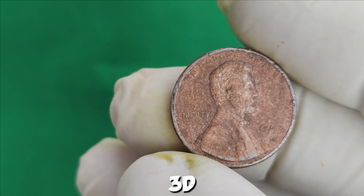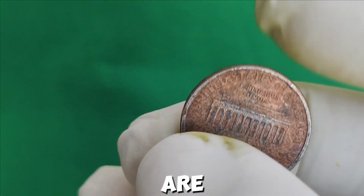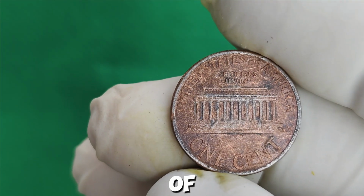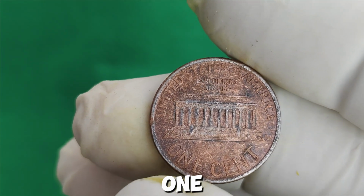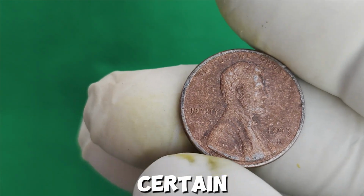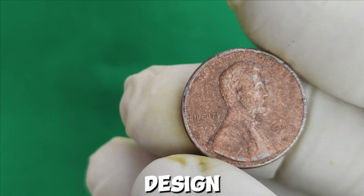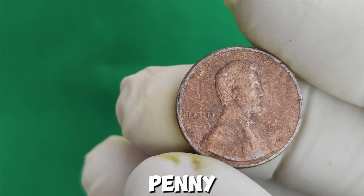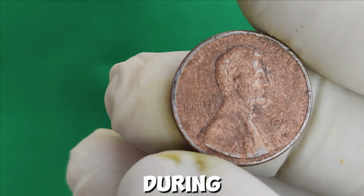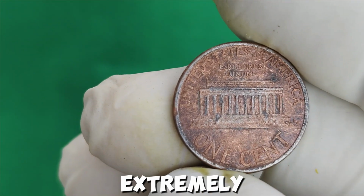The 1993 D Ultra Lincoln penny stands out due to its production at the Denver Mint. While pennies are common, certain factors make some rarer than others, and the 1993 D is one of the most fascinating in recent history. For one, the term Ultra Lincoln penny is often used by collectors and numismatists to describe certain coins that have an exceptional degree of clarity, sharpness, or detail in their design, and the 1993 D Ultra Lincoln penny is no exception. Its unique strike quality, paired with the right circumstances during minting, led to the creation of a coin that would go down in history as both beautiful and extremely rare.